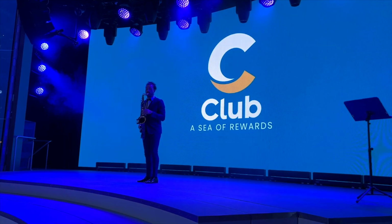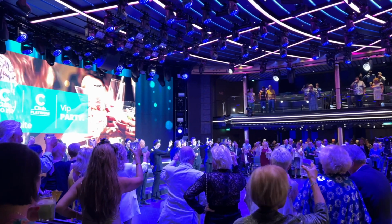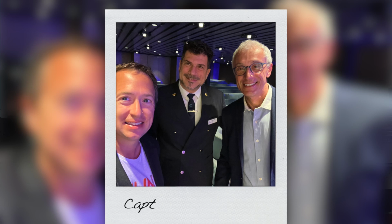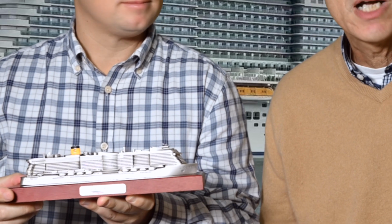On our cruise on board the Costa Toscana, the Costa Club organized 2 nice events. One for all the members, and another one dedicated to the Gold and Platinum members. Both events were really nice. In particular, the second one was great because we were also able to interact with the captain and many of the other officers on board. Also, because we are Gold, we received a nice gift at the end of the cruise, a metal model of the ship that we love so much to collect and keep on our bookcase.